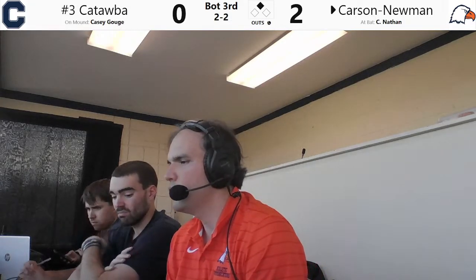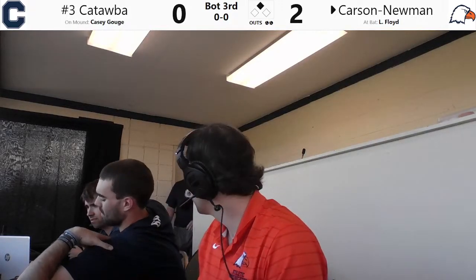Long at bat here for Nathan. 1-2. Called strike 3. Nathan frozen on an inside fastball from Gouge. He gets his 3rd strikeout. All have come with a backwards K. And so here comes Logan Floyd with Evans in scoring position. Floyd in the righty's batter's box. First pitch home. Fouled straight back, and it's 0-1.